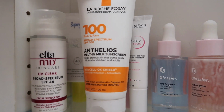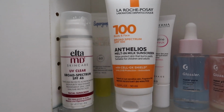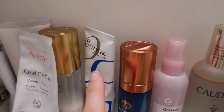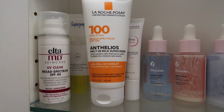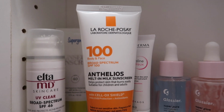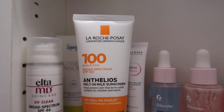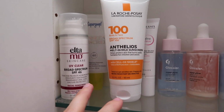And then I also found this one that I actually like even better, just because I love the texture of it and how good it makes my skin feel. It's practically like using this Embryolisse moisturizer, if you're familiar with it. It's like using that under makeup because it just works so well under makeup. And it glides on really nicely and feels good. And it's SPF 100. This is from La Roche-Posay. I just picked this up at Duane Reade here in New York. So these two are my favorite facial sunscreens for summer.